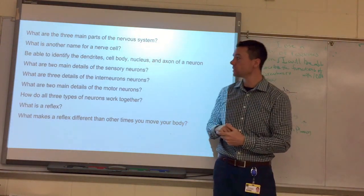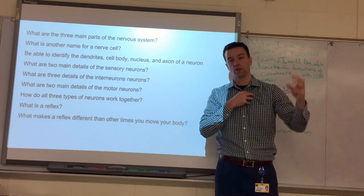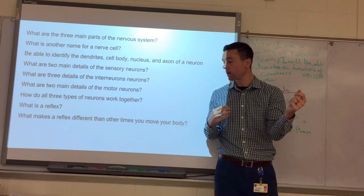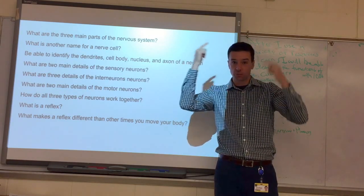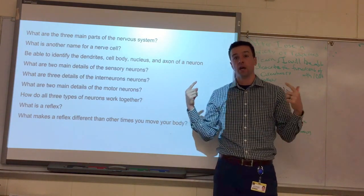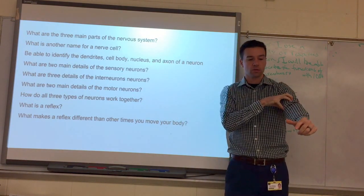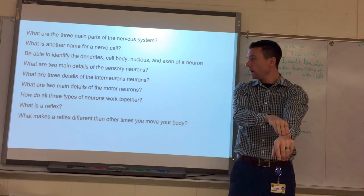For your sensory neurons, their job is to bring the information in to your spinal cord. It's also their job to sense the outside environment. Your interneurons connect the two main types of neurons. They exist in your brain and your spinal cord, and their job is to interpret what's going on in our outside world. And our motor neurons connect to your muscles, and they also bring the information back out this way.